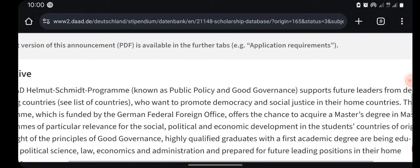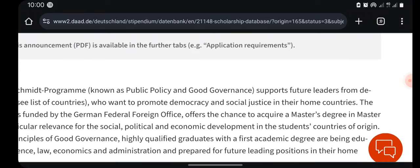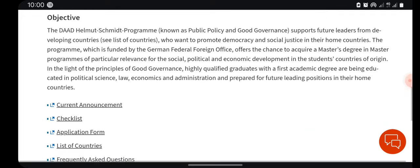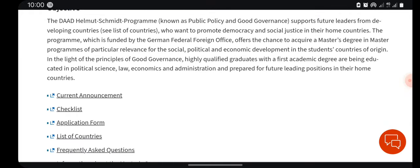And if we read just brief information, which is the DAAD Helmut Schmidt program, which is also known as the Public Policy and Good Governance program, it supports the future leaders from developing countries. So if you think you are able to actually put yourself in the position where you can be funded, then this is a good option for you.